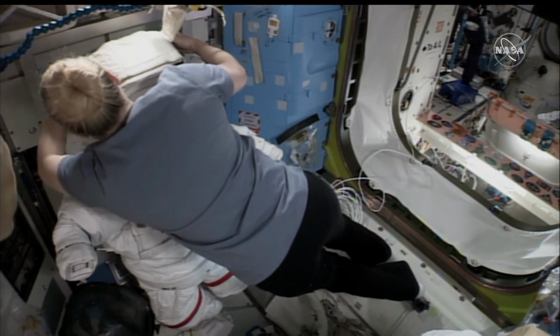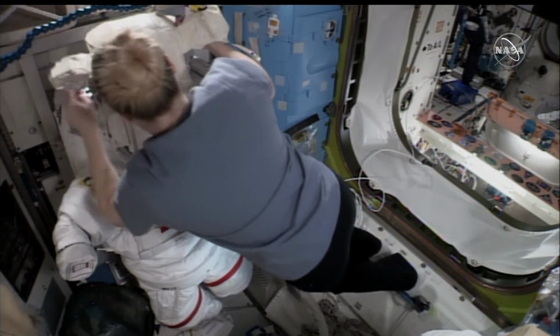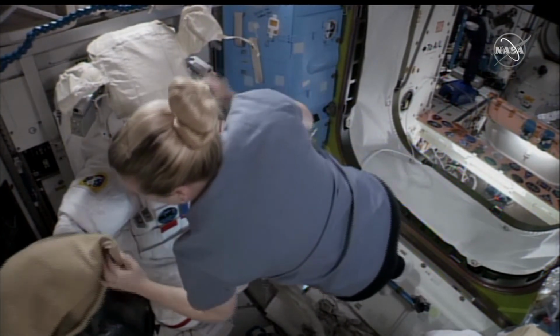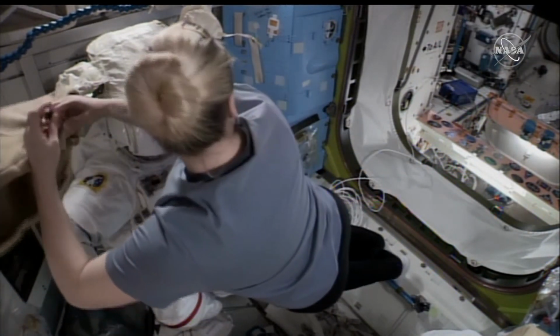A correction, our coverage will begin at 3:30 a.m. Central Time, 4:30 a.m. Eastern Time. The spacewalk will begin at 5 a.m. Central Time, 6 a.m. Eastern Time.